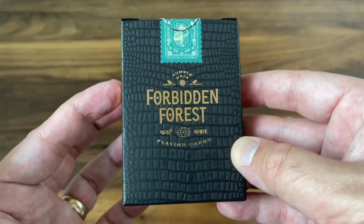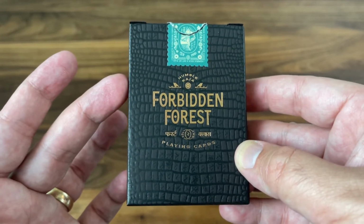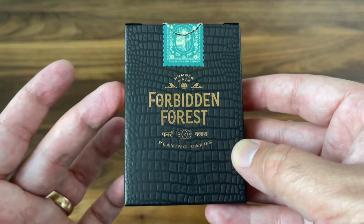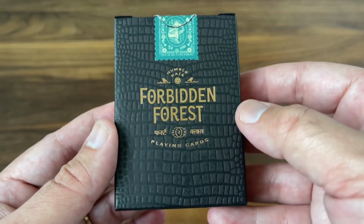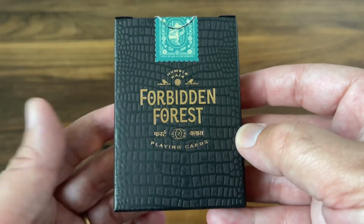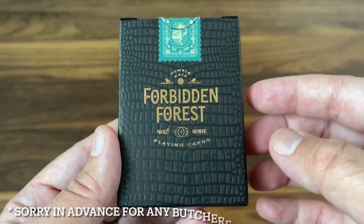But excited to see what they do with their second deck, a deck inspired by the mythology of Hinduism. It's not a theme that you see all that often, and so really excited to see their exploration of it. So let's get right into it.